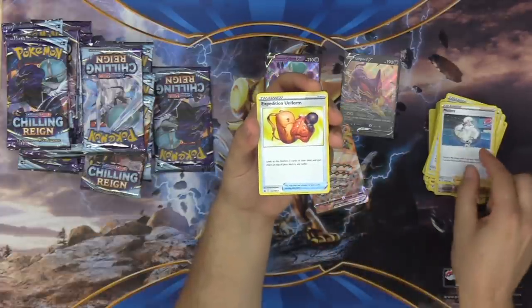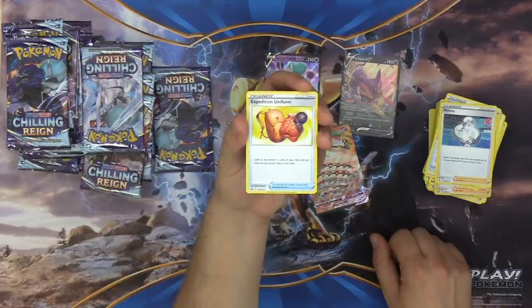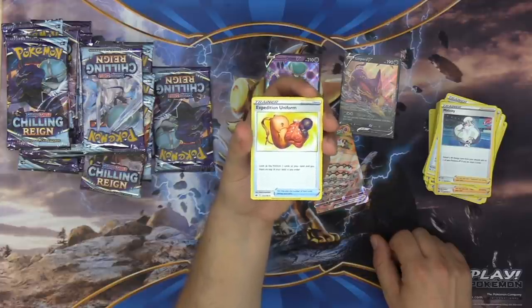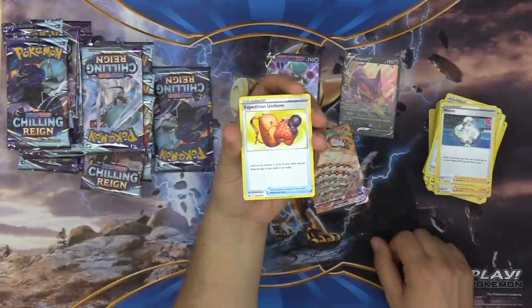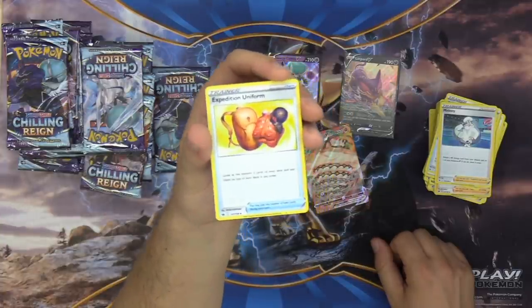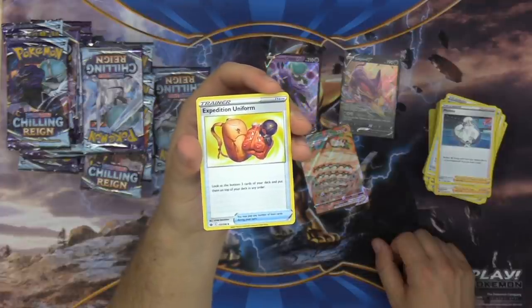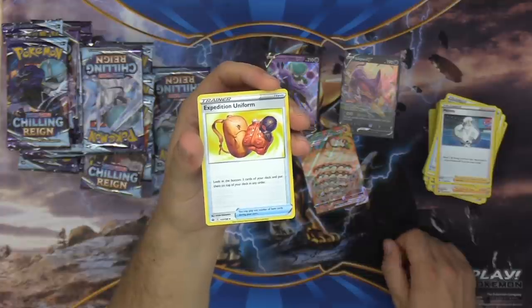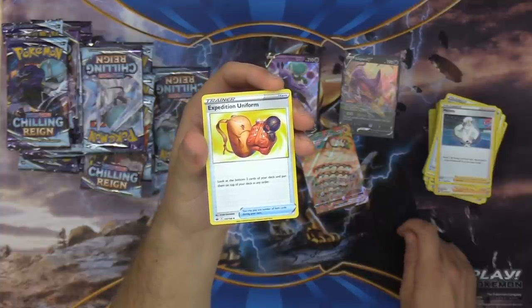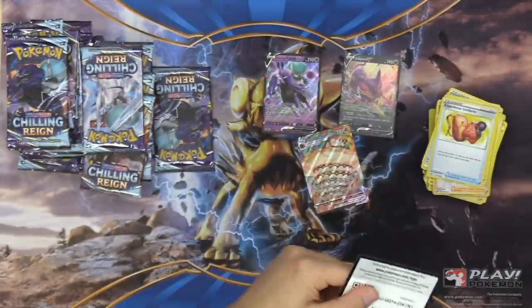Another Marnie. Expedition Uniform, new item card, allows you to look at the bottom three cards of your deck and put them on top of your deck in any order. Not gonna lie, I don't really know if this card's gonna see any play. Interesting, but potentially not interesting enough. An item card that lets you put cards from the bottom of your deck on top of your deck. I mean, I guess if you're really not happy about the cards you got Marnie'd away, you could go chase them with Expedition Uniform, but I would rather just, I think, here's the code.